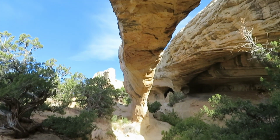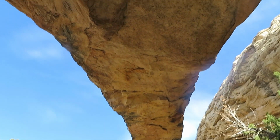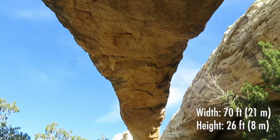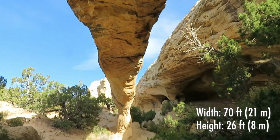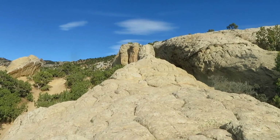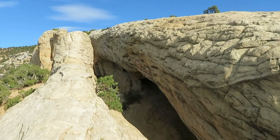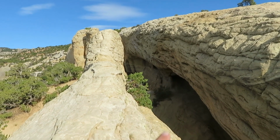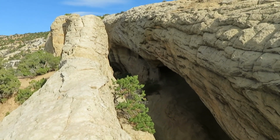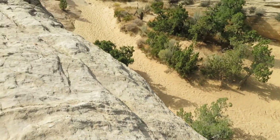So this is called Moonshine Arch. It's a great arch. It's not enormous, but it's still pretty big. I'll put the stats on the screen here. Here's the top of the arch. There are some other little arches back behind here that we'll check out in a minute, but let's pull out the drone.